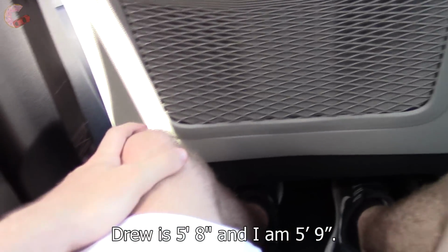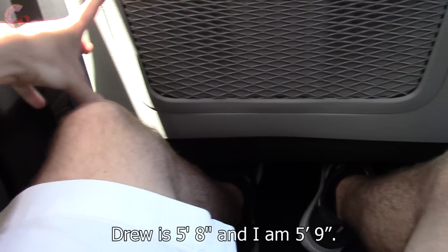As far as legroom goes, this is behind Drew's position, and I do have plenty of leg space, at probably about 6-7 inches, and my feet can slide up underneath the seat. Scooting over, I have a couple inches of legroom with the seat all the way back, and once again my feet are able to slide up under the seat.